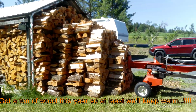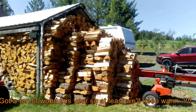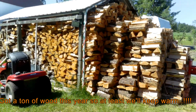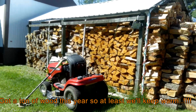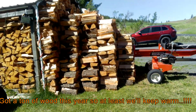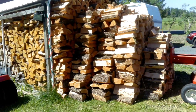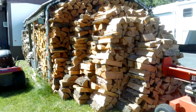Forgot to post on the last part two, our finished product. I would guess that shed is 12 feet wide by 20 feet long. Plus, we got another 8 feet on the outside, so I'm gonna roughly guess there's like 12 cords of wood in there.